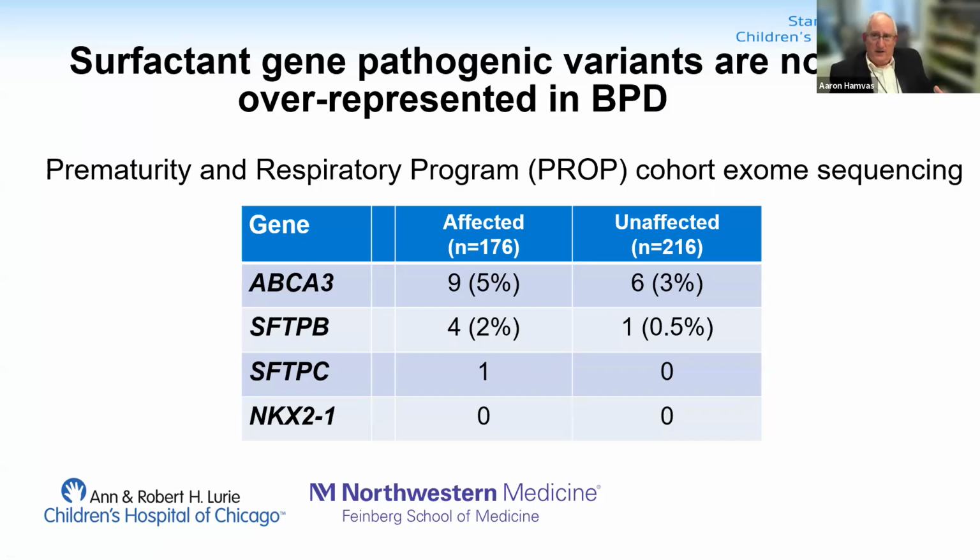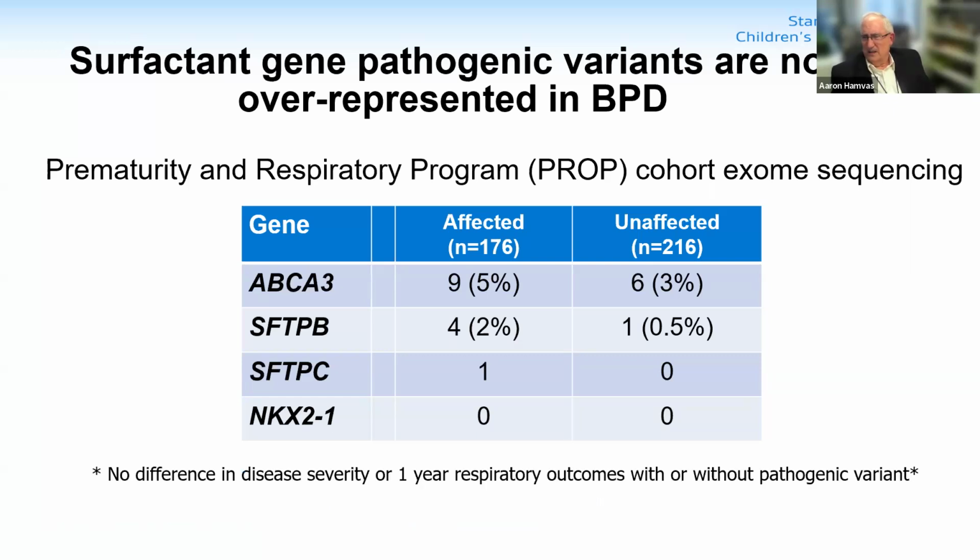So the bottom line is there are pathogenic variants in the genetic background of premature babies who may or may not have BPD. But when we looked a little bit closer at their clinical presentation, just from the clinical data that we had, we really did not identify any difference in what could be classified as disease severity, by most measures, duration of ventilatory support, type of ventilatory support, etc., or in the 1-year respiratory outcomes in the babies who did or did not have pathogenic variants. So these babies would not have come to clinical attention, at least from what we can glean from the clinical data that we collected through the prop.